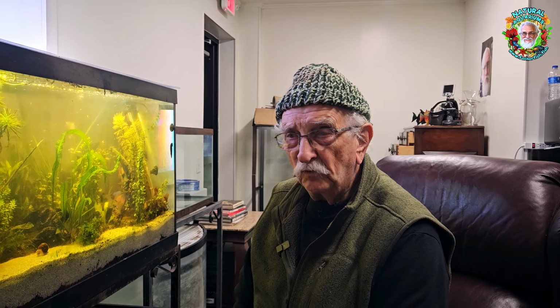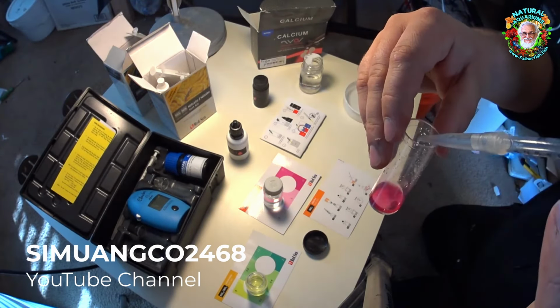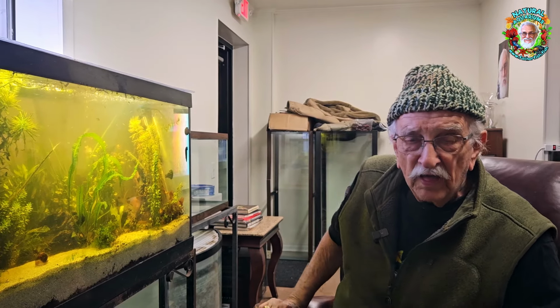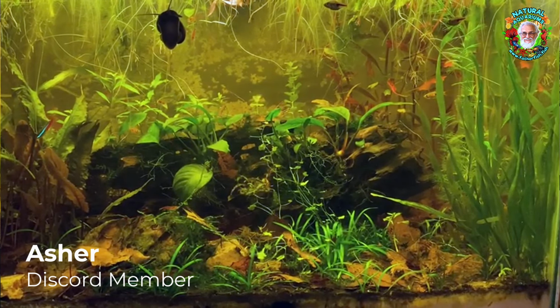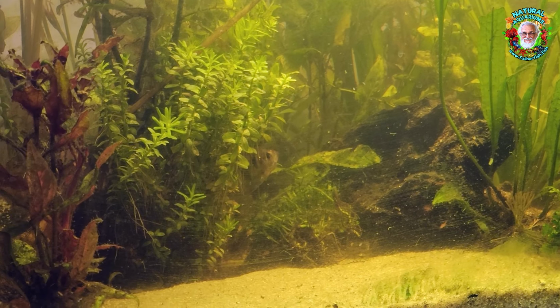So if you think of it this way, a test for ammonia, for example, doesn't tell you as much about ammonia as it tells you about the general condition of the tank. So if you have high ammonia, that means you've got other issues going on, issues that are contributing to ammonia being present. You have issues with the oxygen level.